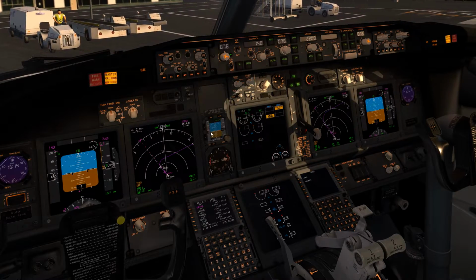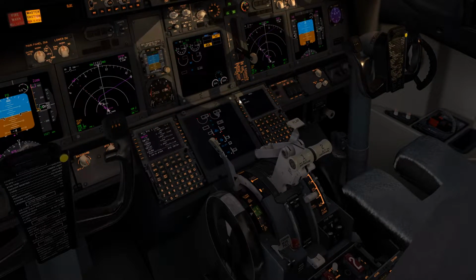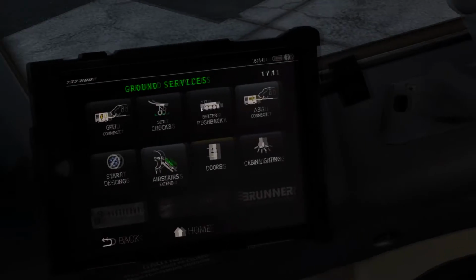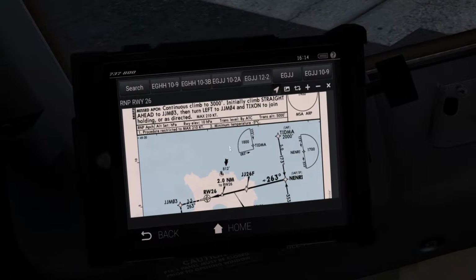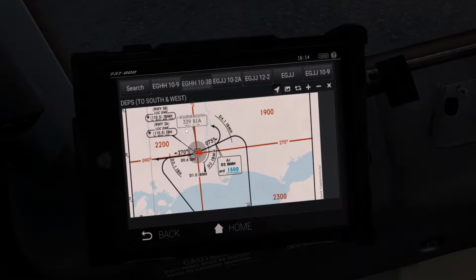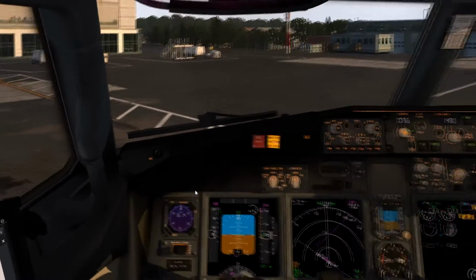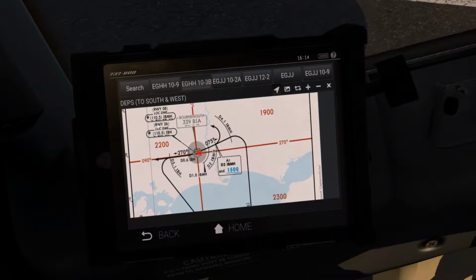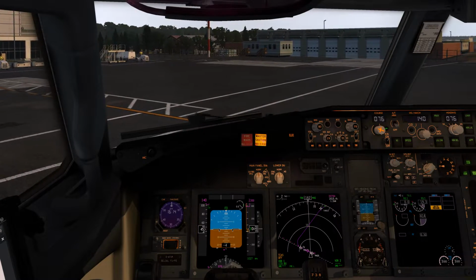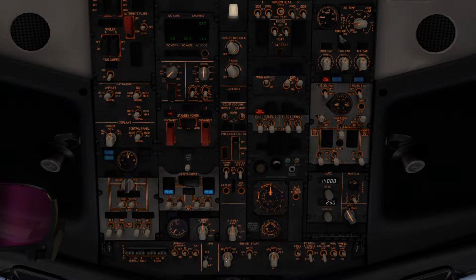So there's 22%, 25, there's our fuel, and there's our EGT slowly coming to life. So if we check the charts, when we head out, 075, okay. So, now we've got engine number 2, we'll go ahead and we'll start engine number 1.